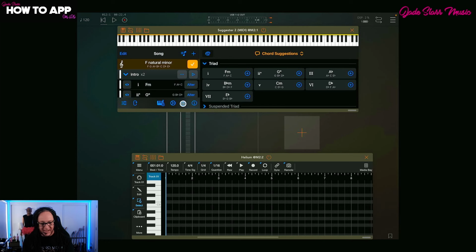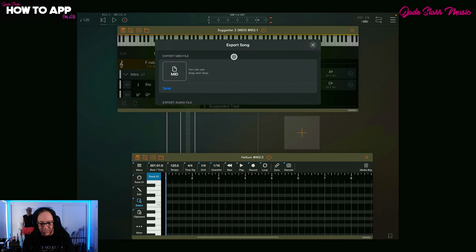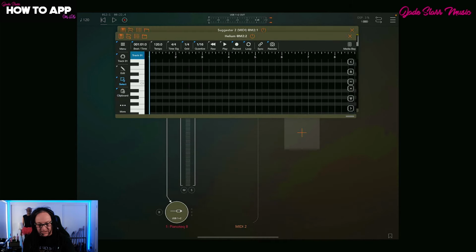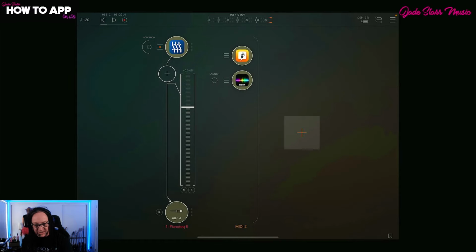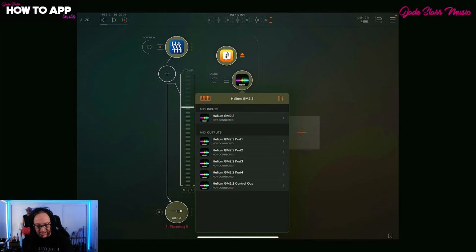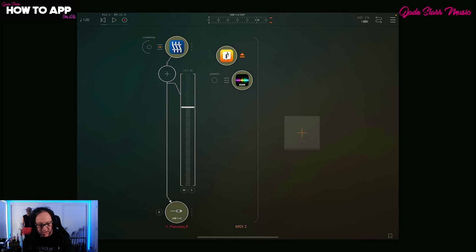So we're going to go down to this little section here and hit export song, wait for this window to come up, and here's our MIDI. I can drag and drop this straight into Helium. And that should be done. Let's make this full screen, and there is our MIDI. Let's just remove Suggester from the list here and send Helium out to Piano Tech.